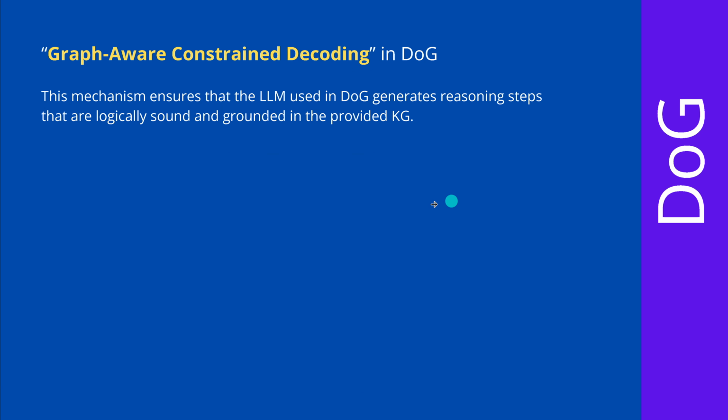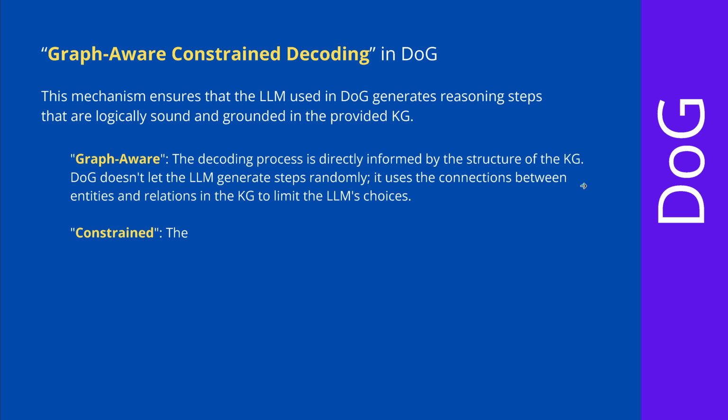Coming back to MIT and Hong Kong. So they say here, we have this powerful graph-aware constrained decoding in our Decoding on Graph. And these mechanisms ensure that the LLM used in this decoding generates reasoning steps that are now logically, quotation mark, sound and grounded in the provided knowledge graph. Now you know that a knowledge graph is never complete. So here you have a strong limitation. Your knowledge graph better be perfect, otherwise you miss out on different connections.